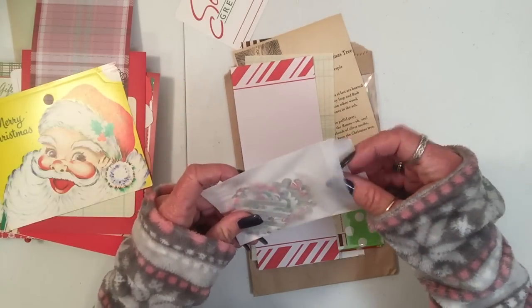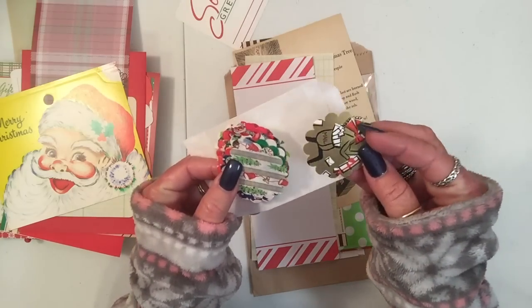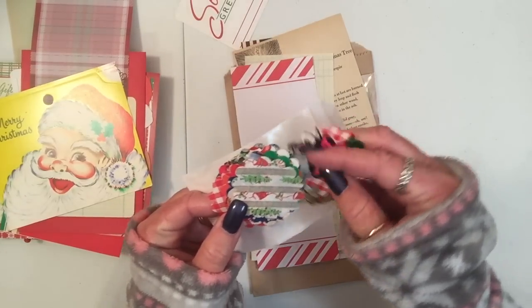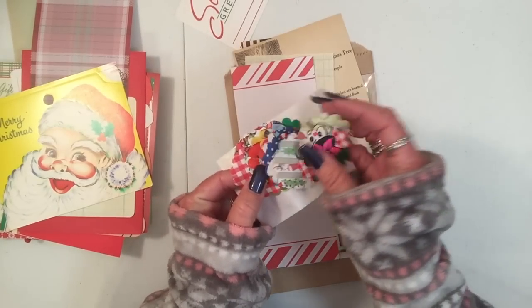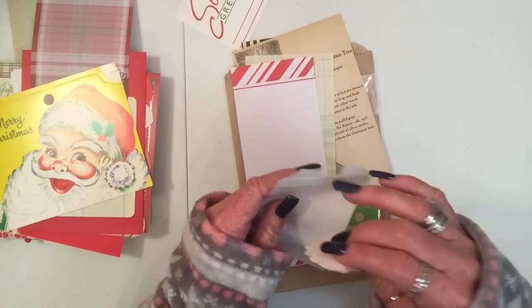And these are little, I think they're wrapping paper. Yeah, they're wrapping paper scallop circles, but it's vintage wrapping paper. It's really cute. Can y'all kind of see those? I don't want to go through every one. We'll be here all night because I still have a lot of stuff to show. But those are really cute. I like those.